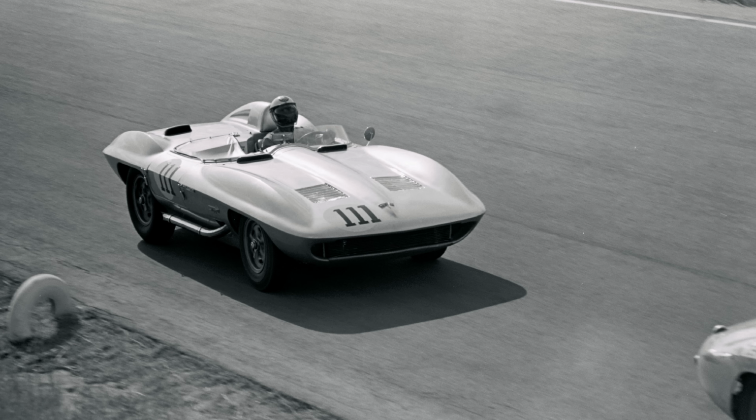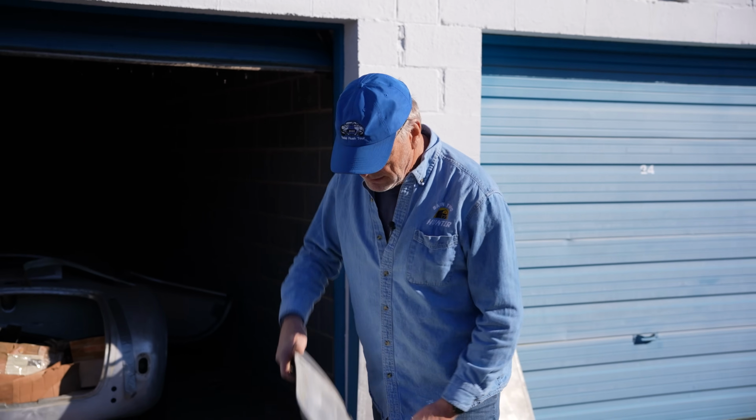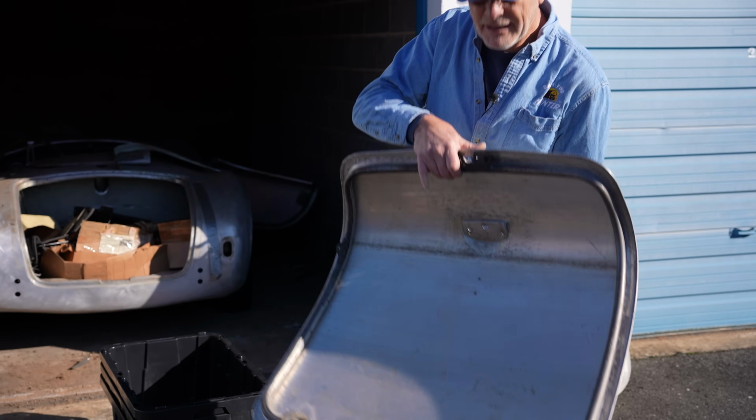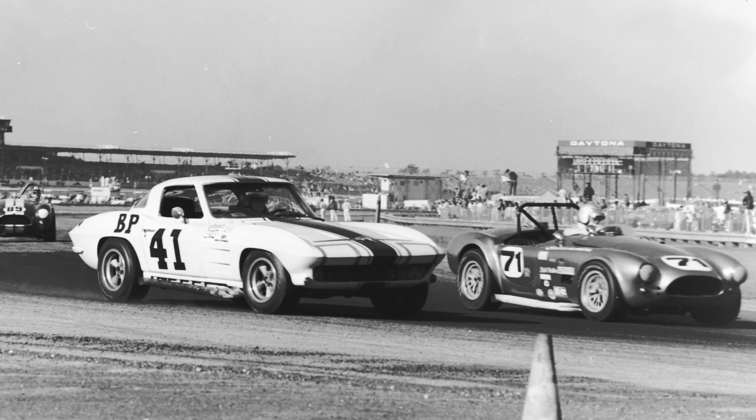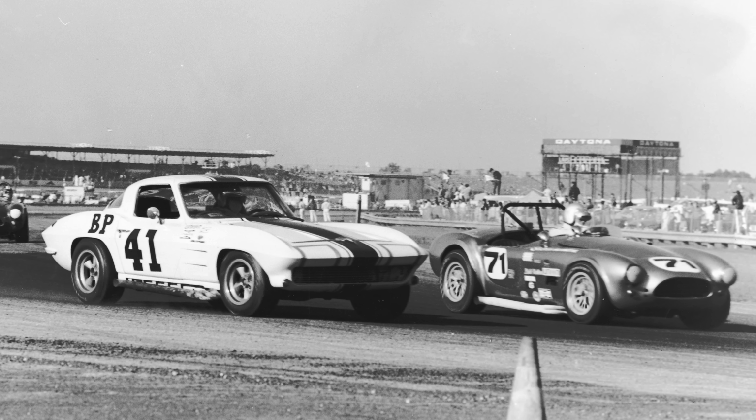You think about a Corvette being lightweight and fiberglass. Fiberglass is heavy. It's much heavier than aluminum and somewhat heavier than steel. So this whole thing doesn't weigh 10 pounds. So you can see why Corvettes were being beaten by Cobras at the racetrack, because there was probably at least a 600-pound difference between a small block Cobra and a small block Corvette.